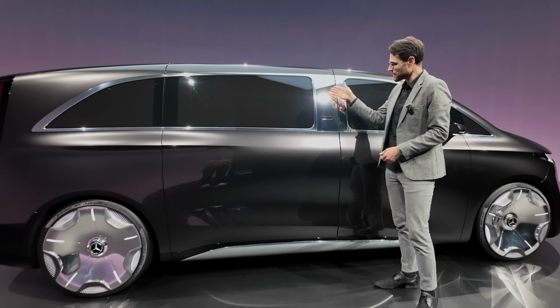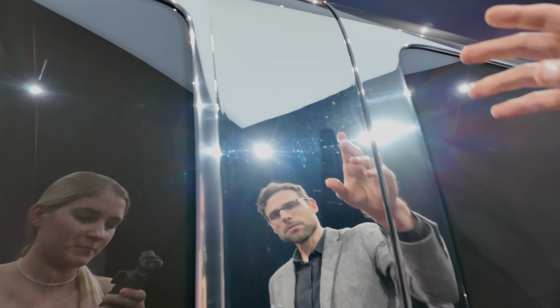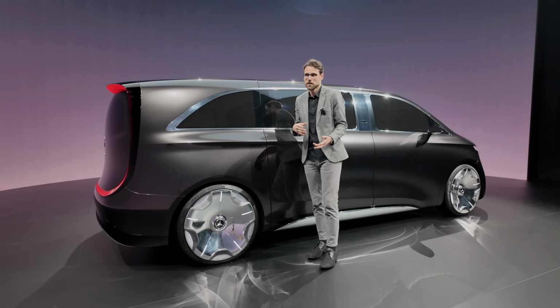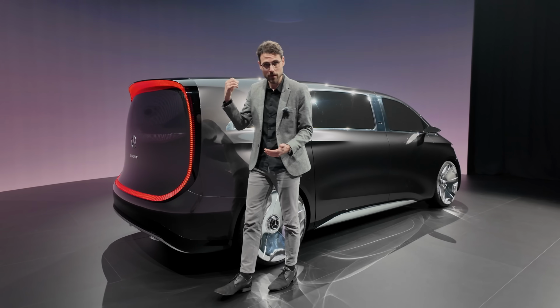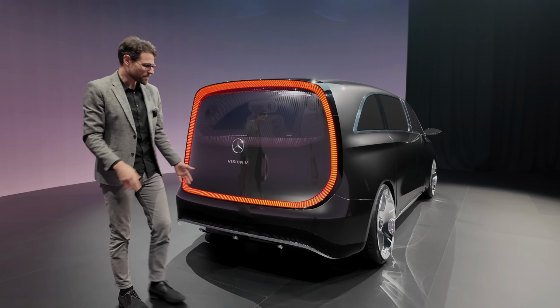Here, by the way, this is like a monitor. At the moment it says Welcome Vision V. And you can display different stuff there. You can have an animation. This could also be used for maybe an airport shuttle. You can display the name of the passenger there, or maybe a luxury hotel could have the luxury hotel logo on this display. The rear is also really peculiar.